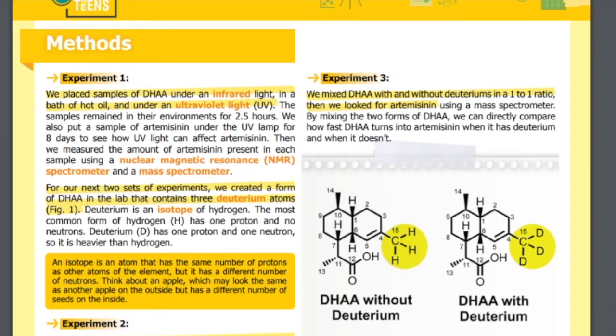An isotope is an atom that has the same number of protons as other atoms of the element, but it has a different number of neutrons. Think about an apple, which may look the same as another apple on the outside, but has a different number of seeds on the inside.